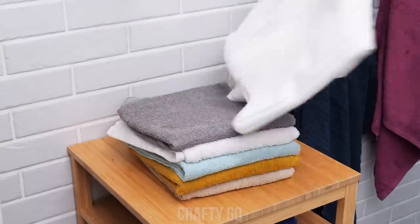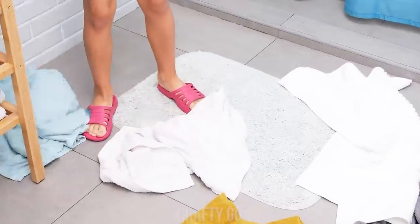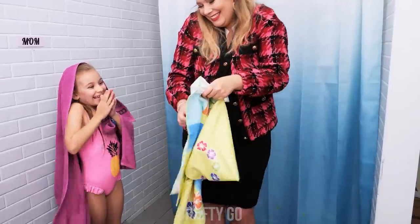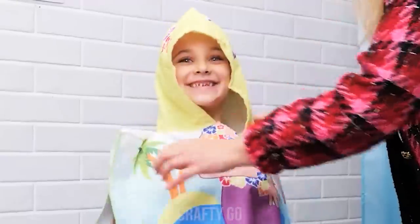Ooh, fresh towels! That's not the way to do it! You used all the fresh towels? Hmm... Aha! How about this? A comfy towel gown! Yay! I guess I have to wash all these again.